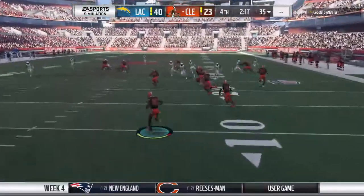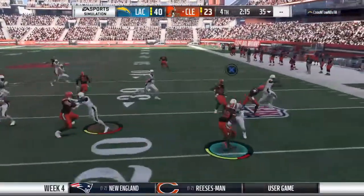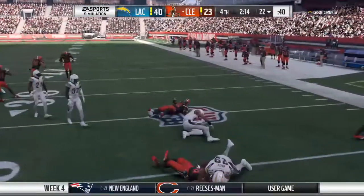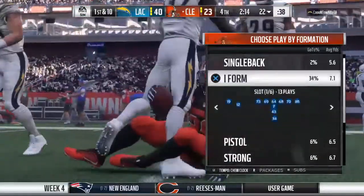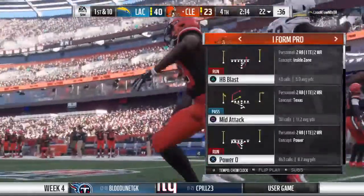Now it's Duke Johnson here on the return. And he'll get it up past the 20 to the 22-yard line. The Browns offense trotting back onto the field.